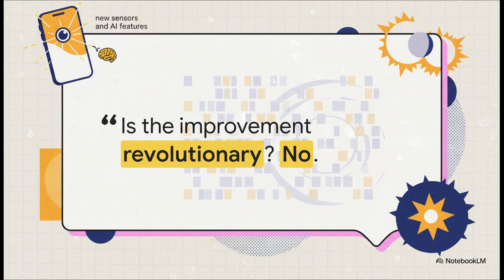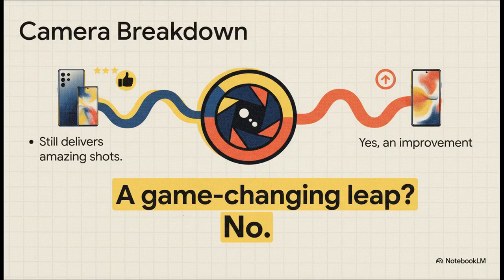All the marketing hype about new sensors and fancy AI tricks, it sounds great, but when you actually look at the photos, the story is a little different. So let's really break this down. Is there an improvement in the S24 Ultra? Yes, for sure. You'll see maybe a tiny bit more detail if you really zoom in, maybe a little less noise in super dark shots, but is it a game-changing leap? No way. The S22 Ultra still takes absolutely amazing photos. We're talking about a small step up, not a giant leap.